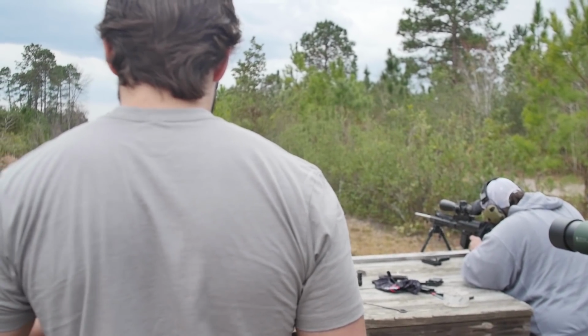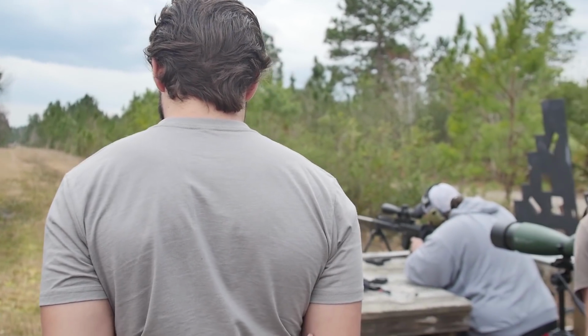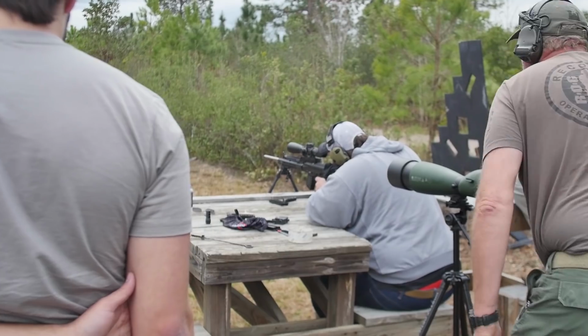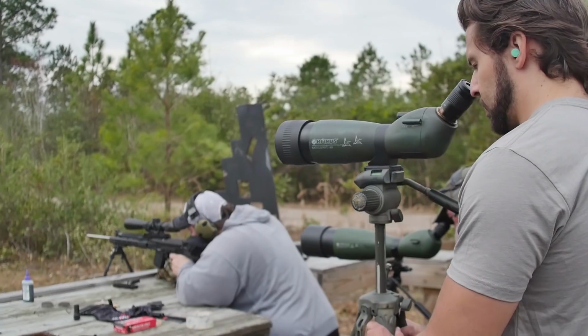Alright, saw that one. You hit right at the base of the target on your left side. You didn't hit the steel, you hit the ground, okay? So give me 5.5 and a slight favor right. Send it.